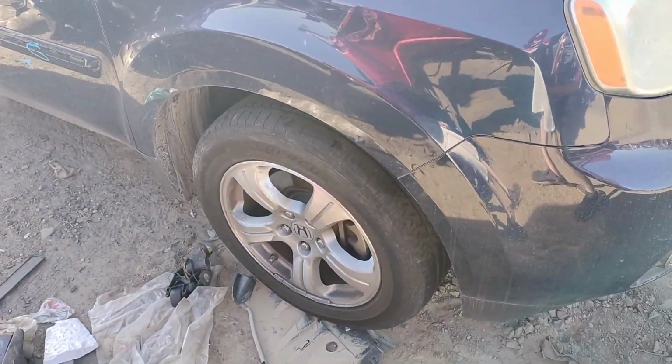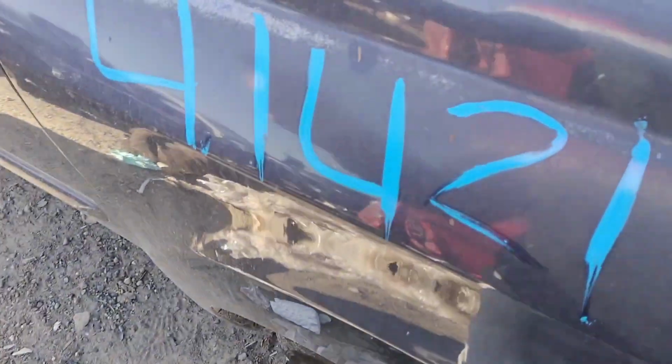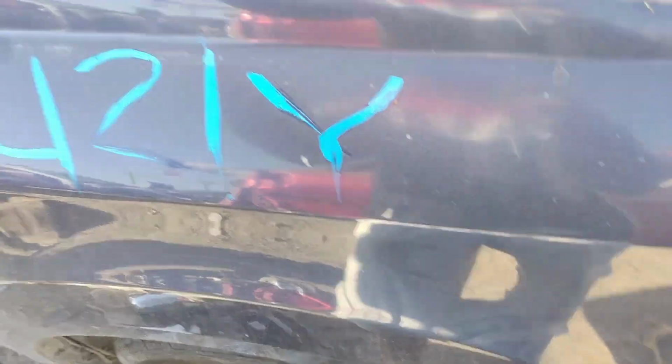You can see the passenger side fender is good as well. But it also has paint problems.